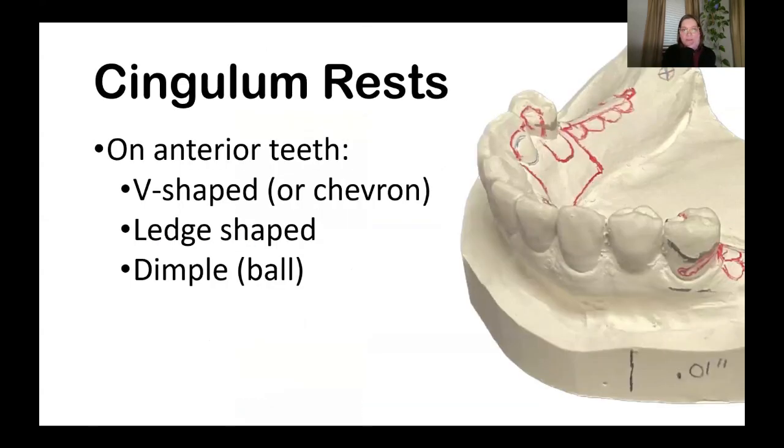For the cingulum rests, we're going to have a V. You can do either a V-shaped or a chevron, which will usually be maxillary teeth where you have a little bit more enamel. Most commonly, we'll do a ledge-shaped, or as I learned it was called, the hot dog. And last but not least, you can do a dimple rest with a round burr.